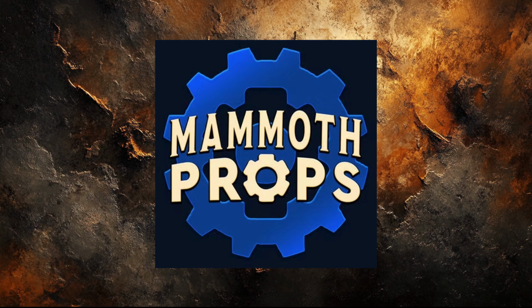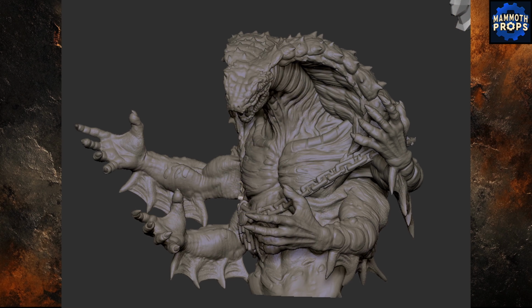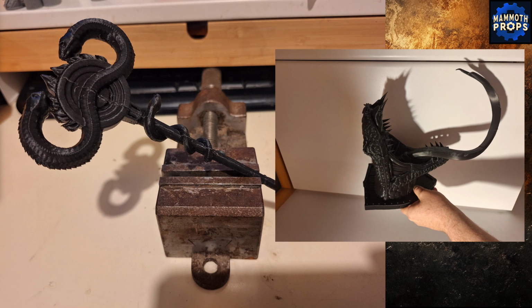I don't know. Mammoth Props has given us a weird preview, in my opinion. Looks like we may be getting some sort of flute, and not sure what that is on the right. This is probably a dice tower, maybe? Or a dice tray? Not sure what that will be. And so we got a cool prop to print out and put on the wall. And as a bonus, they've actually printed this out to show us what it looks like. So you can see it over there on the right. And on the left, we apparently have a staff. So some sort of serpent theme, it seems to be.